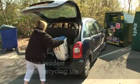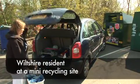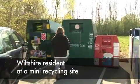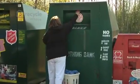Clothes that I don't wear anymore. Husband's always moaning, got too many. It makes me wonder why other people don't do it, because it is so easy. Supermarkets, you go there once a week anyway, at least. Why not try and do your bit?